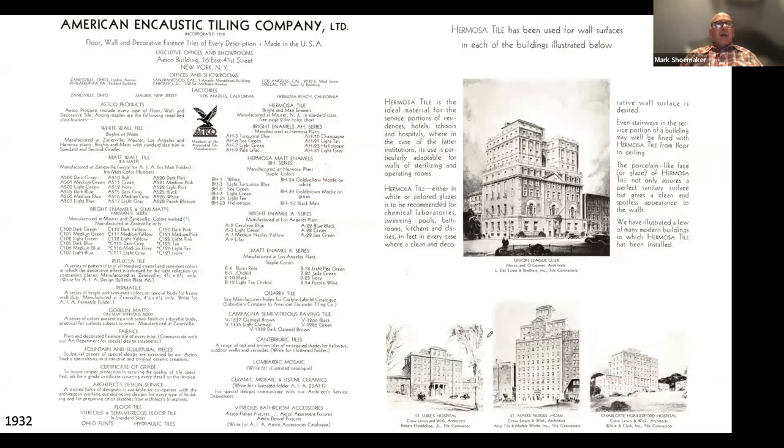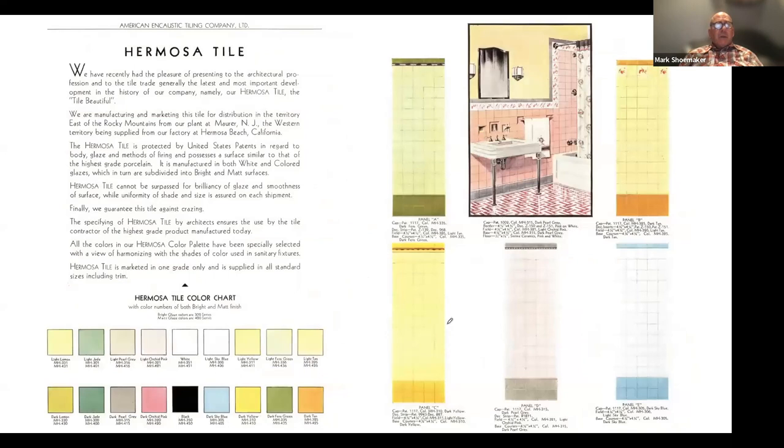So here's an American Encaustic Tiling Company brochure from 1932. I know this is an eye chart, but this presentation will be online afterwards, so if you want to try and dig into this and read some of this, I welcome you to do that. On the right-hand side, sure enough, these are buildings that have Hermosa tile in them, and they go back to New York and places in between. Here's a part of that same brochure showing all the different types of color glazes that this tile came in.